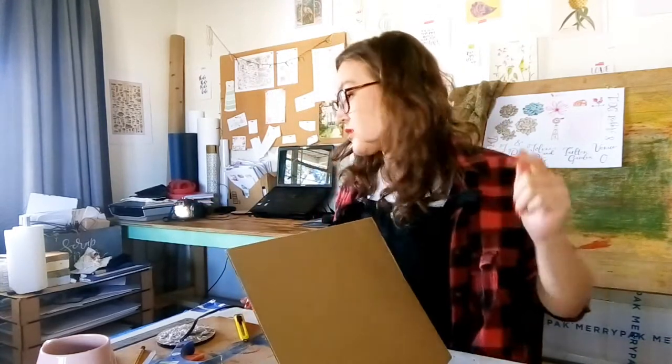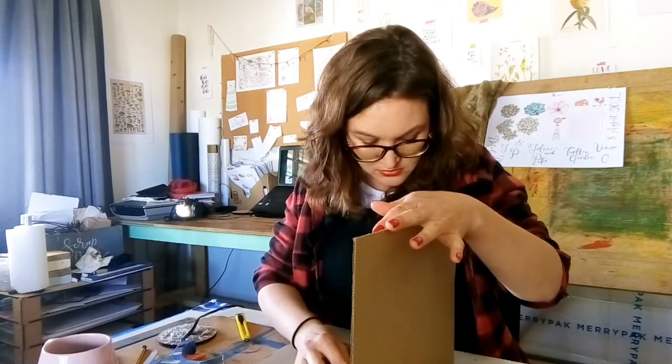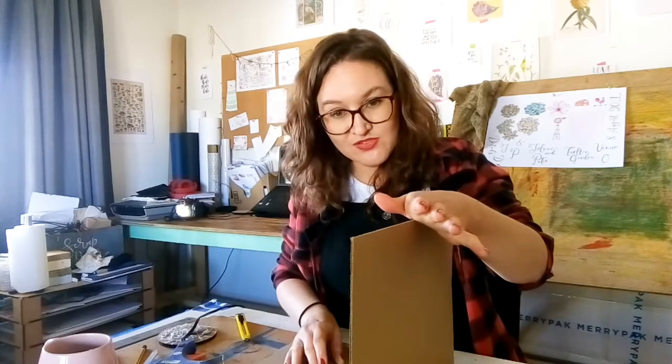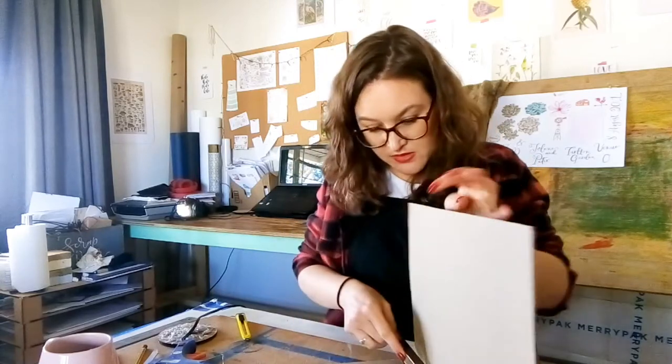So, let me get a ruler here quickly. A smaller ruler. Alright, so let me get going. I don't want it to be massively big. I want it to be quite small, actually. I think something like this.